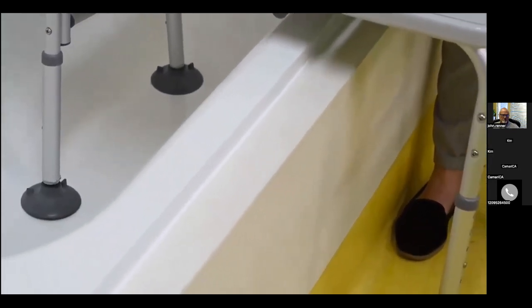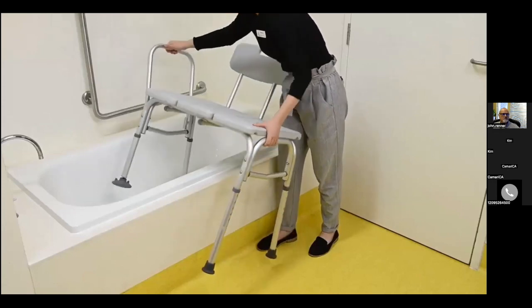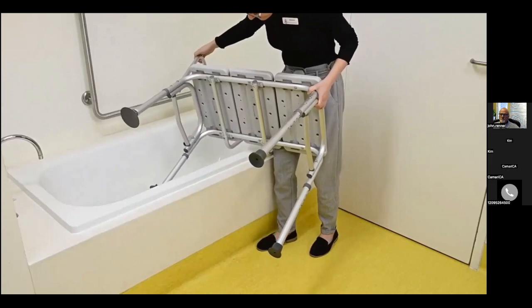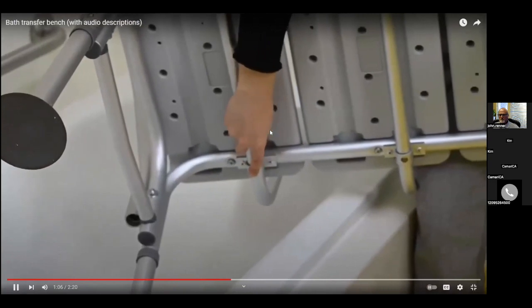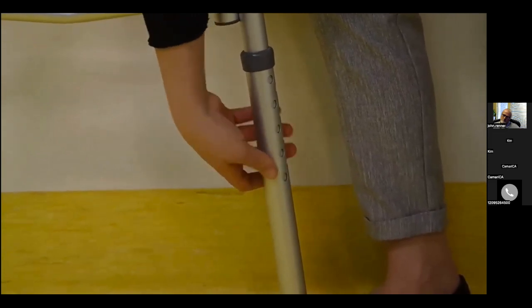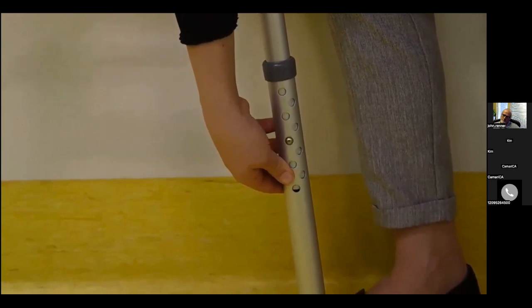The backrest may also be adjusted or taken out and swapped to the opposing side depending on your bath setup. This is with the use of a silver locking button underneath the transfer bench seat. To adjust the height, there is a silver locking button and sequence of holes on each leg of the transfer bench. Press in the silver locking button and align it with the hole at the height that you wish.